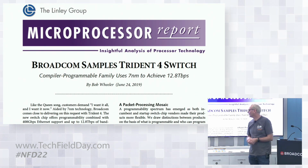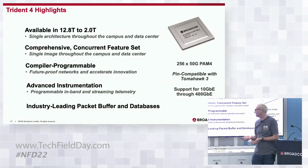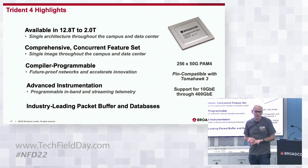Trident 4 we sampled in June of 2019. It uses 7 nanometers, it's a 12.8 terabit per second chip, with 50 gig PAM4 SerDes. And I was very happy to ship this chip because it's programmable. The goal on Trident 4 was to produce a single chip architecture which could be used throughout the campus and also in the enterprise data center.